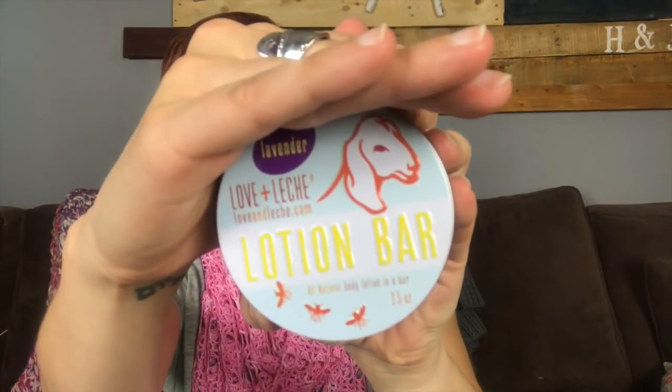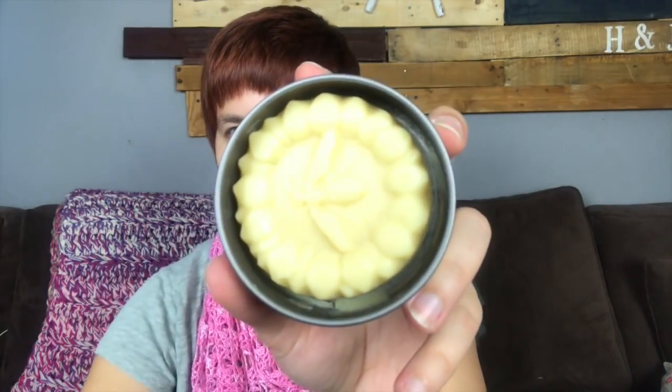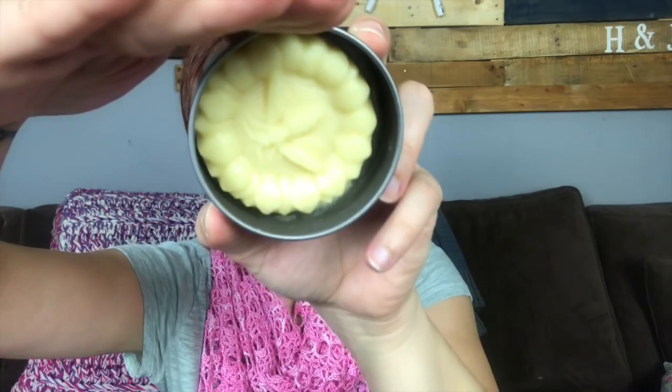I also bought, if I can find it, a lotion bar, which is a lavender lotion bar. This is what it looks like. I haven't used it, so it's in pristine condition. Oh my gosh, it smells so good. So good. And then I bought 2 things of yarn from Loop.